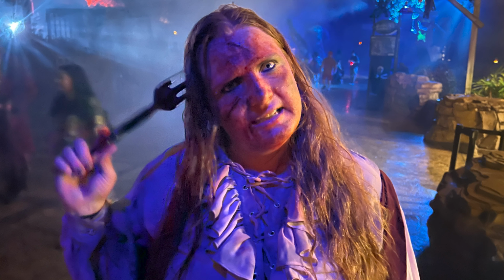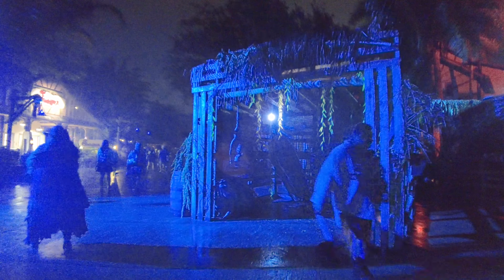I would love this at my own house. I just think, again, it looks amazing. It takes up a lot of space, so it just makes the whole area feel immersive. And of course, you could see it from basically anywhere in the entire zone.